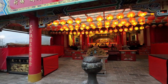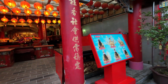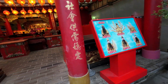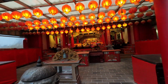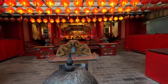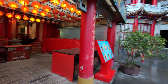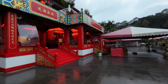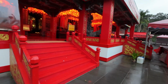All right, so this is the little shrine over here, and you can see the figures that it has. 6-armed person, a couple guys with a long beard, and one with a white beard and hair, and that's them right there. This is just to the left of the main temple here. Let's look in here, and then we'll catch the gondola back.